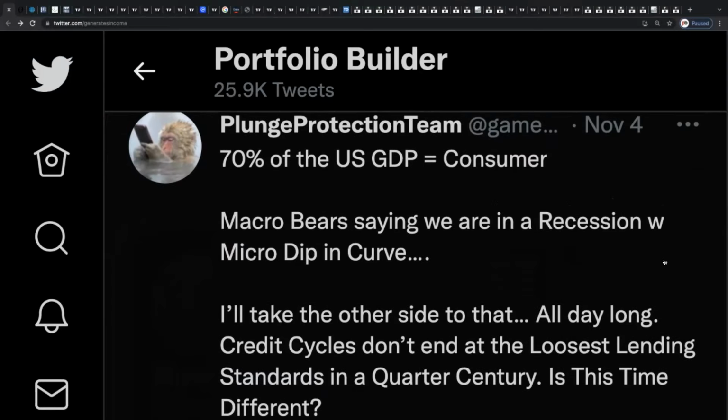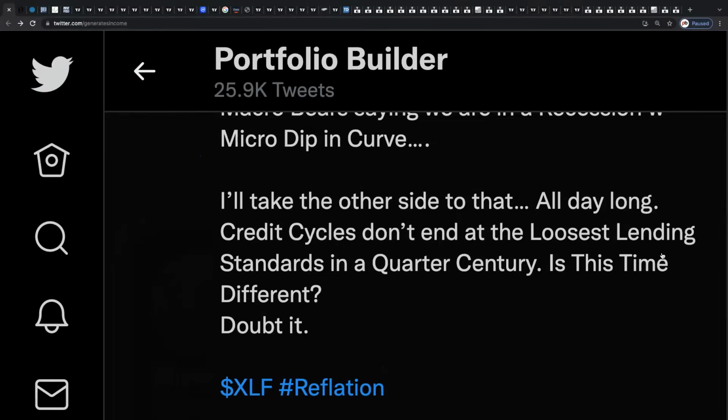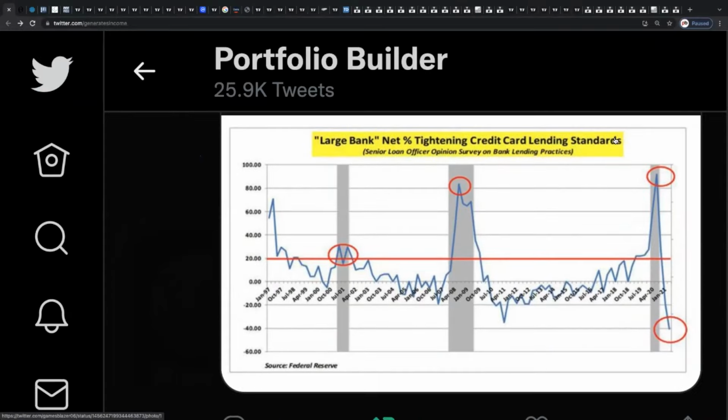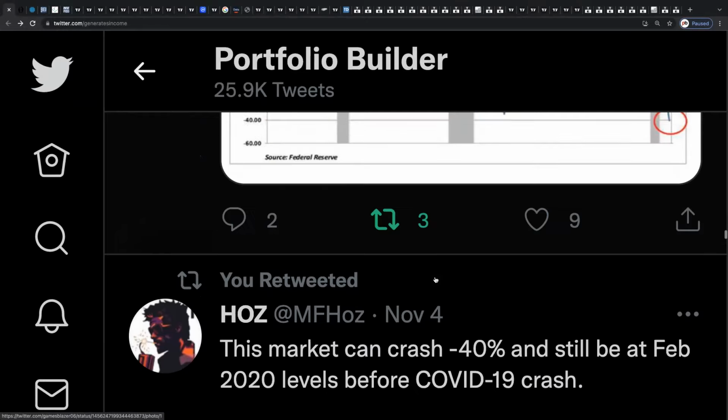Plunge Protection Team says 70% of the US GDP is the consumer. Macro bears are saying we are in a recession with a micro dip in the curve. I'll take the other side of that all day long. Credit cycles don't end at the loosest lending standards in a quarter century. Is this time different? Doubt it. Reflation, XLF, tightening credit. And we're seeing the credit cards expanding, the bank credits expanding in the last two charts I just showed you.